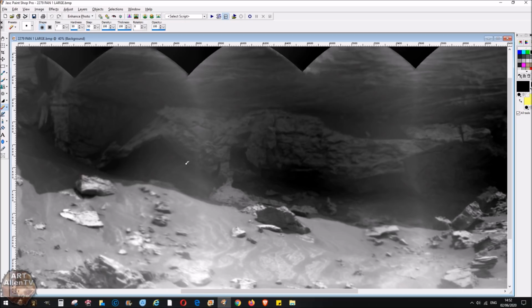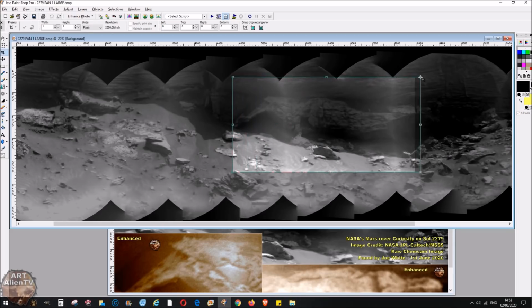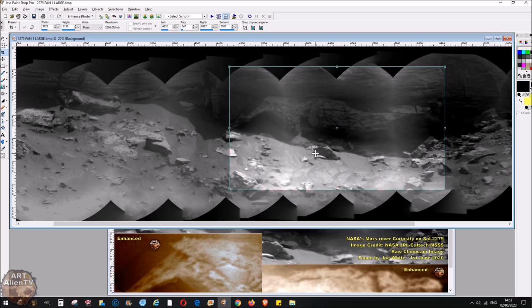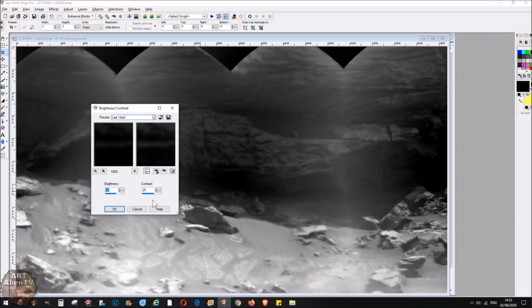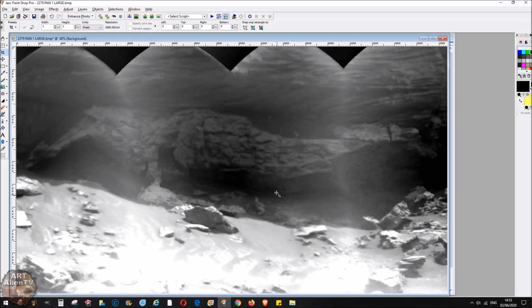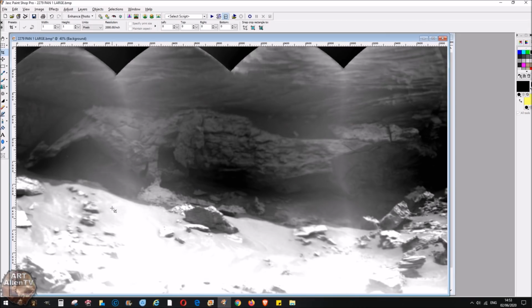Now let's brighten this up. Now what I'm going to do is crop this because it's a large image to keep zooming in and out of, and my computer doesn't like it. So let's crop the whole area and see what we can see. Right, that will do. Now let's brighten it up. Really bright. There we are. Yeah, that will do. Now you can see pretty clearly. That's all we've got to do.